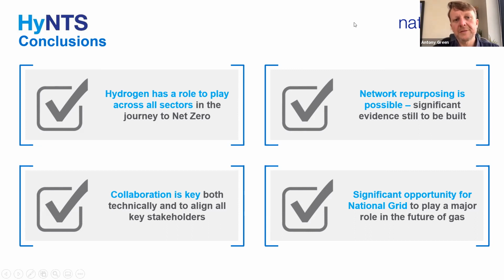So overall, I think there's a massive opportunity on the hydrogen side. It's clearly got a role in the future of gas. We've really got to now prove it, demonstrate we can do this safely, and demonstrate we can do this economically as well. So with that, Phoenix, I'll wrap up and say thank you very much, and I'll take any questions anybody's got.